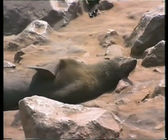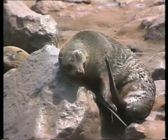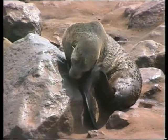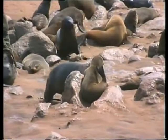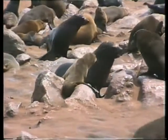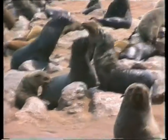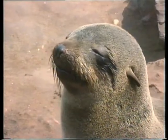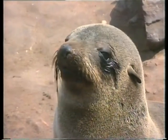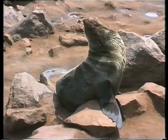This is Cape Cross Seal Colony, believe it or not. Sunbathing.